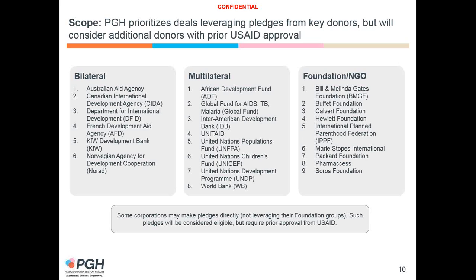So before wrapping up, I just wanted to go over a couple of examples of PGH transactions where PGH was used successfully, and that should help illustrate the way that the program can be used by grant recipients and donors. In 2011, PGH was approached by the World Bank about a grant that it had made for the government of Zambia for malaria. And the World Bank was concerned because by the time it had made this grant, the rainy season was approaching and it didn't anticipate being able to get the funds dispersed before the rainy season, which would have undermined the purpose of the grant.